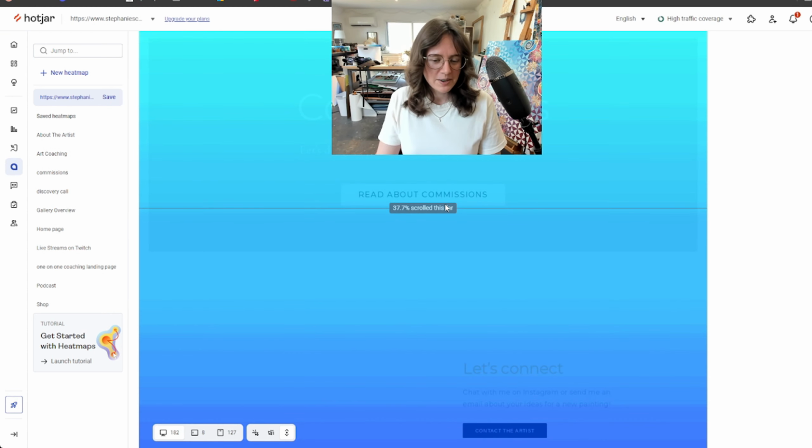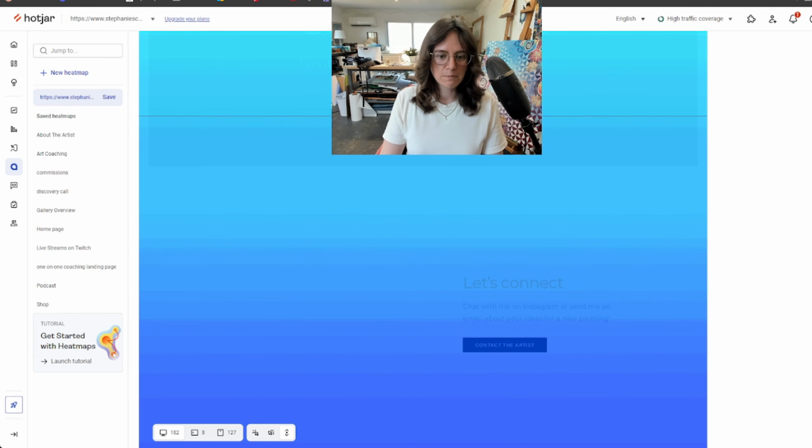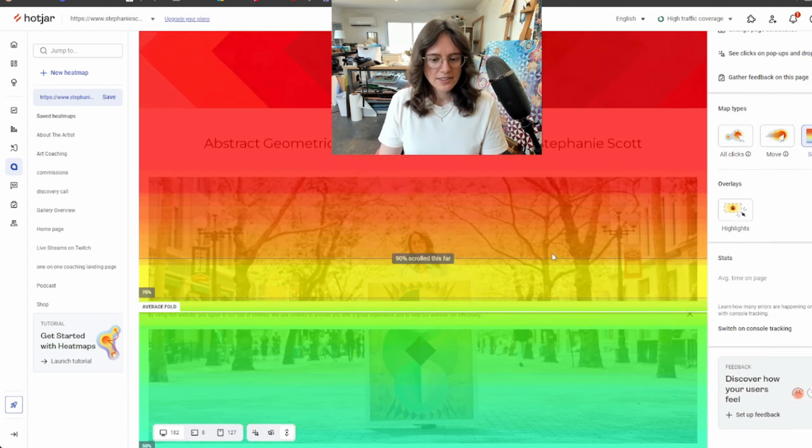People come down here, they say read about commissions, they click on this. I think it's important to notice that big color changes happen right after buttons. This heat map in particular is for desktop users. If you want to use it for mobile, there are different buttons to switch, but I'm not going to cover that today. Let's switch over to a new page.